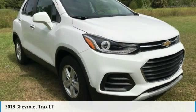Here are some of this vehicle's great options: stability control, anti-lock braking system, keyless entry, steering wheel audio controls, backup camera, traction control, remote engine start, air conditioning, Bluetooth, dual airbags. Come take a test drive today.